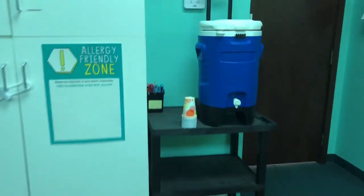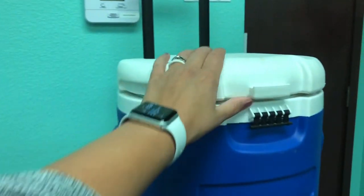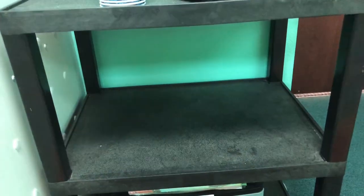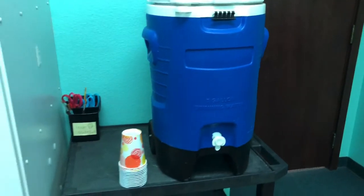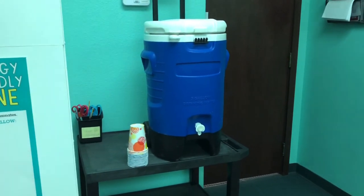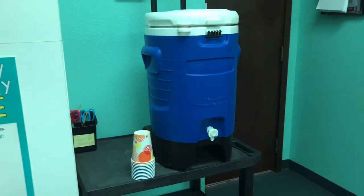Over here, this will be filled every day, and their water bottles will go on this shelf, and we will have a lesson on how to fill our water bottles using a water cooler, but we'll have that in here at all times, so we're well hydrated.